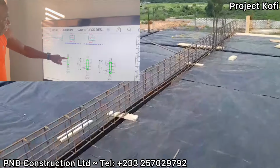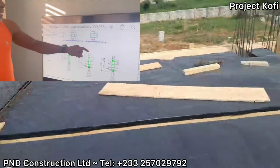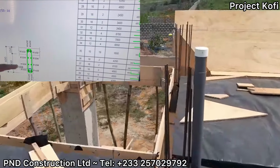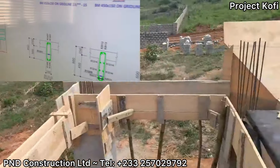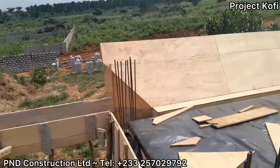So there is no single beam here that has got a different arrangement. So I have to explain to the steel bender how to achieve those details. I have to do a complete video, as I do on most of the complex designs that we work with, to make sure the integrity of the building is achieved.